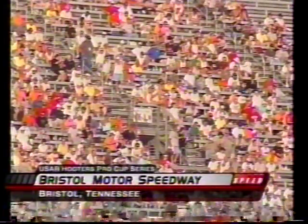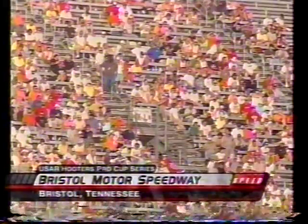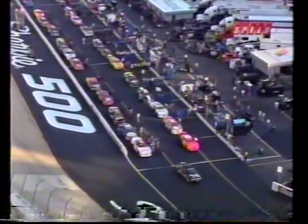Back at Bristol Motor Speedway in the Tri-Cities of Bristol, Tennessee. USAR Hooters Pro Cup South Tour, the Food City 150, closing in on the start here tonight. Fast place, slick surface, hot weather. What kind of pit strategy will we see here tonight? That sounds like a heck of a combination you're putting together.